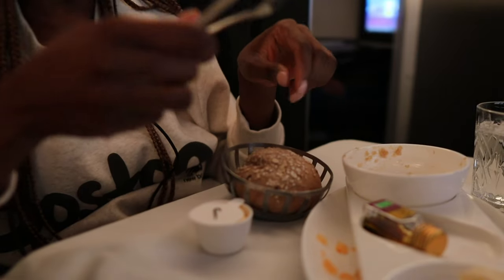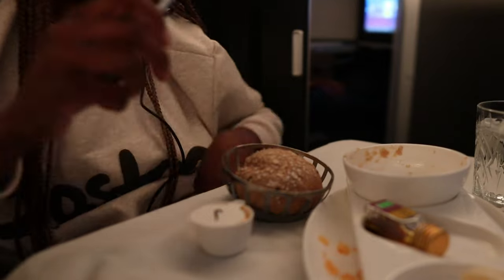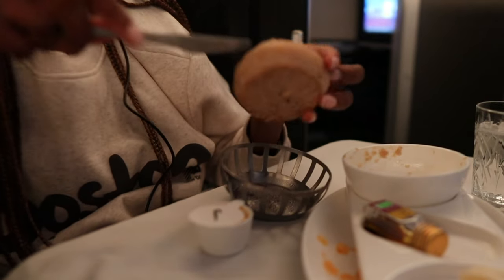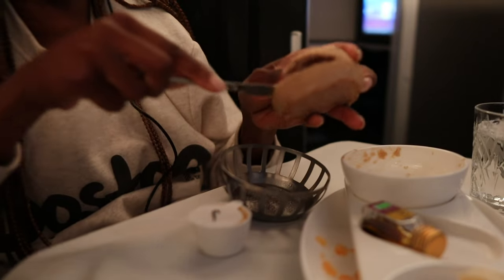I remember when we were flying to Nigeria, I happened to spill my orange juice on my very white tracksuit, all over my trousers at that. So it kind of looked like pee.